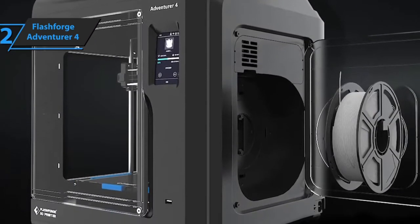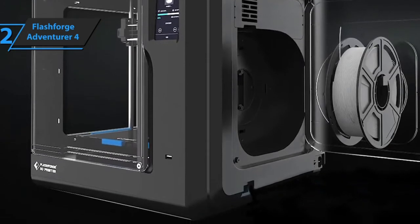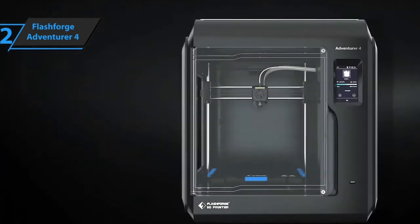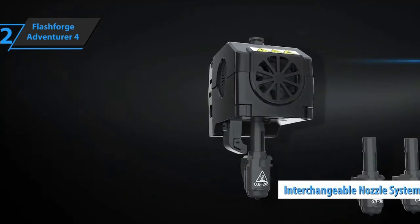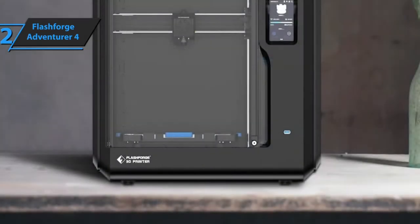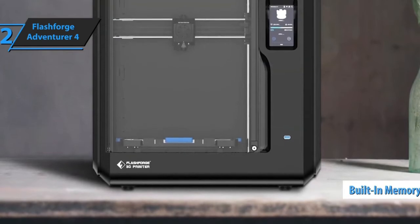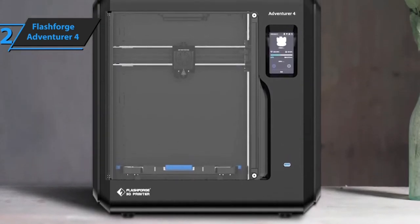An additional production board is included, which allows you to grab the finished production board, replace it with a clean one, and press print again. The latest trick on Adventurer 4 is the interchangeable nozzle system. Each nozzle is a separate unit that you can easily remove and replace. This 3D printer has a built-in memory, so Wi-Fi sends the file directly where needed. This reduces the possibility of errors caused by a bad connection.